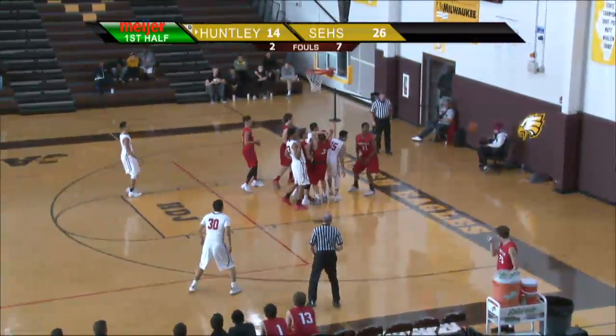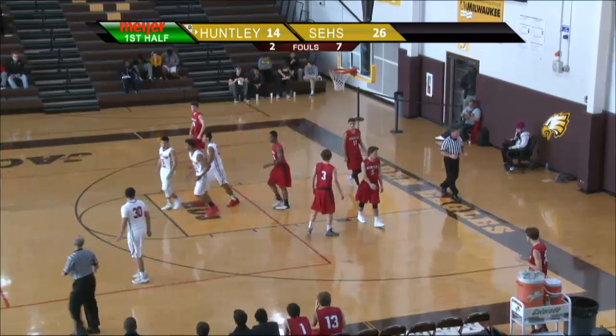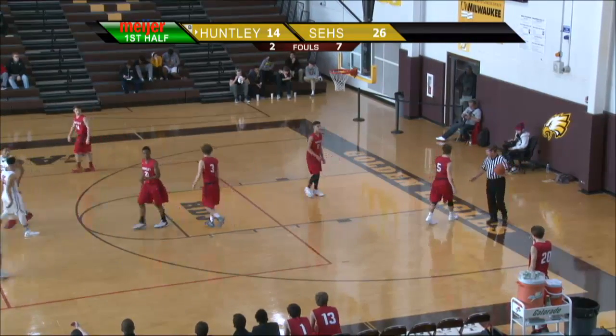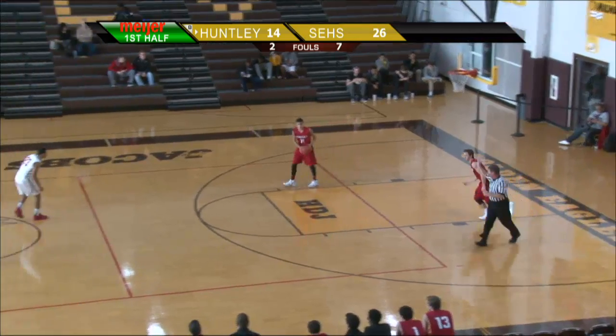Lynch throws it up, no good. It's going to be off of a South Elgin white jersey. It was off of Smith, I believe. Right off his hands. And up come the Red Raiders.